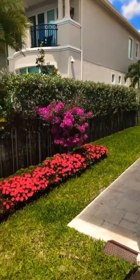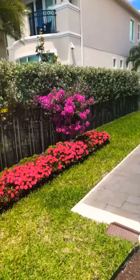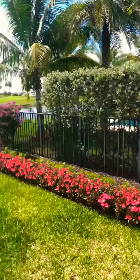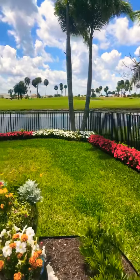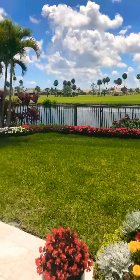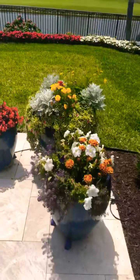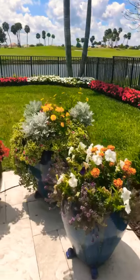Here we've got the bougainvillea. Got more pottery here. We've got the bougainvillea with the New Guinea impatiens. Another bougainvillea, southern bougainvillea. And look at the flowers. I mean, they're ridiculous how good these things look. All the way around the yard. And then here's three more pots. We did a wildflower look.